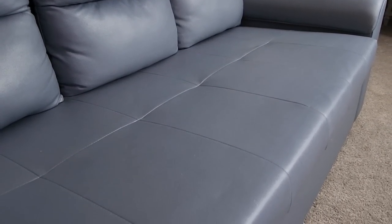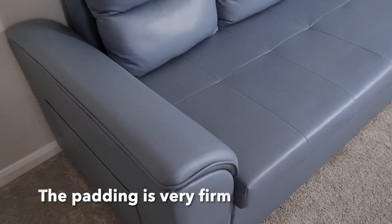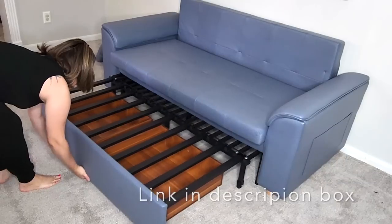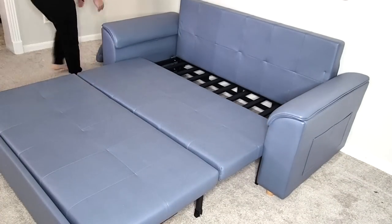The reason I picked this blue is because the color matches exactly my curtains in both this room and my formal dining room, and it pulls out into this marvelous guest bed. I love that it's leather because I do have a lot of younger nieces and nephews that may come and stay, so if they were to spill things or get it wet in any way, if you know what I mean, it would be an easy cleanup.